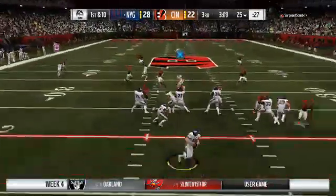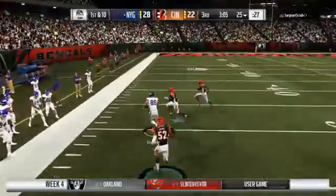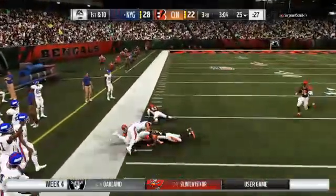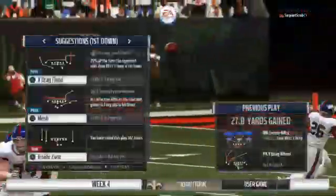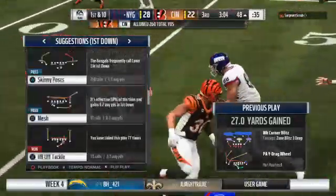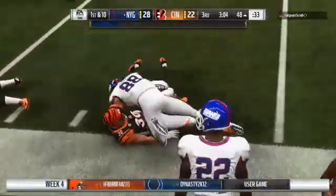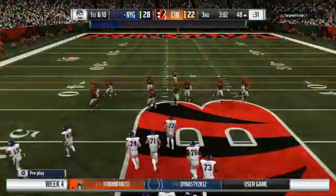Now, what are the counters to that, right? You don't just run the same things over and over. Some do, but many will also show something and then come back with something else to keep the defense off balance. A very solid gain of 27. But when you hit him on the move like that, and he's able to get into open field with a full head of steam, oh, boy, it's going to be tough to get him down. Yeah, there was a big window. They're lucky they did get him down.